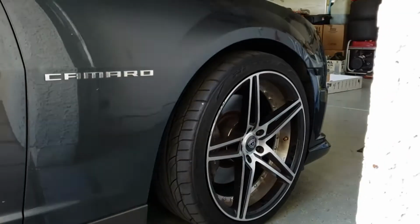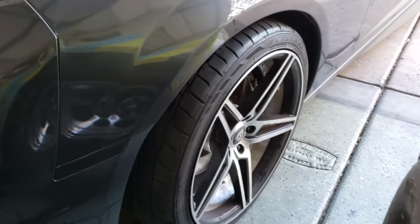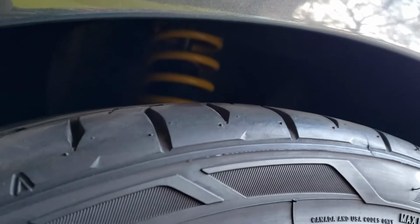So we have to go meet my parents for dinner, and we'll see how it feels with just the front end done. But yeah, super pumped so far. Super easy install. Love it.